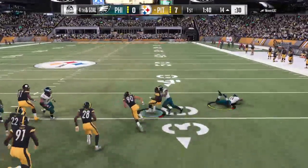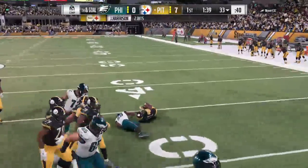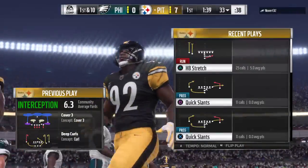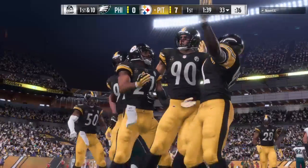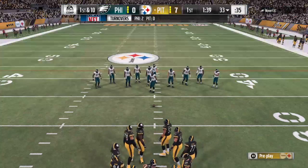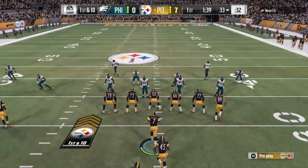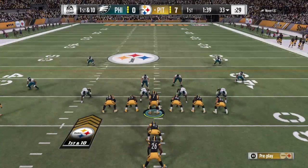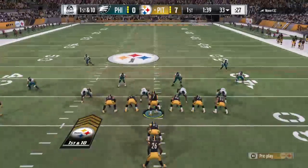Picked off by the veteran James Harrison. And it's a good return here as he'll get all the way up close to the 35. So that's back-to-back drives where they've thrown an interception. Ordinarily, we look at the offense and say, what's going on with your scheme? Maybe we should look at the defense and just give them a whole lot of credit. They've got them frustrated right now.